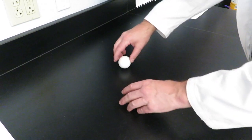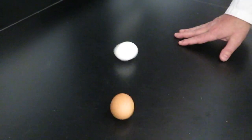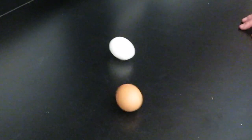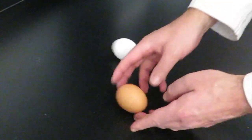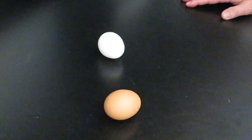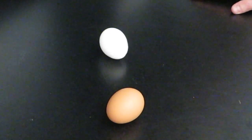Let me try that again. Just to show you, maybe I'll start with this one. Same spin. So this one just feels lazy. Is that what you wrote down? Well, given that this one is lazy, which one's liquid, which one's solid? Which one's cooked, which one's not cooked? Which one's liquid, which one's solid?